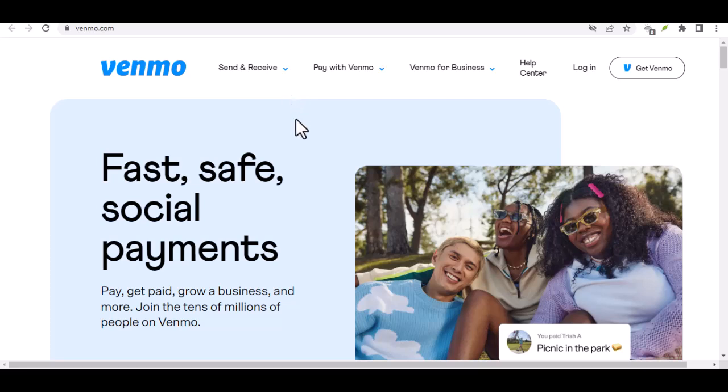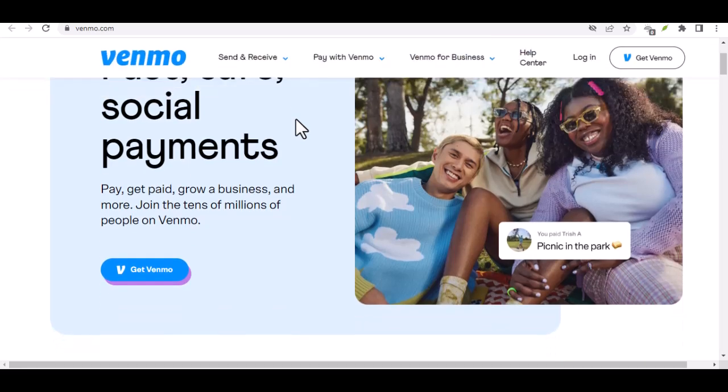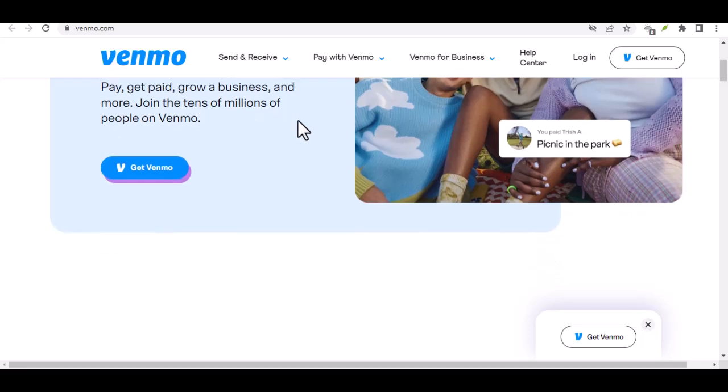Today's question might surprise you. Do you actually need a bank account to use Venmo? Let's face it, in today's world, convenience is king. We crave apps that streamline our finances, letting us ditch the hassle of checks and cash. Venmo, a popular peer-to-peer payment app, seems to fit that bill perfectly.